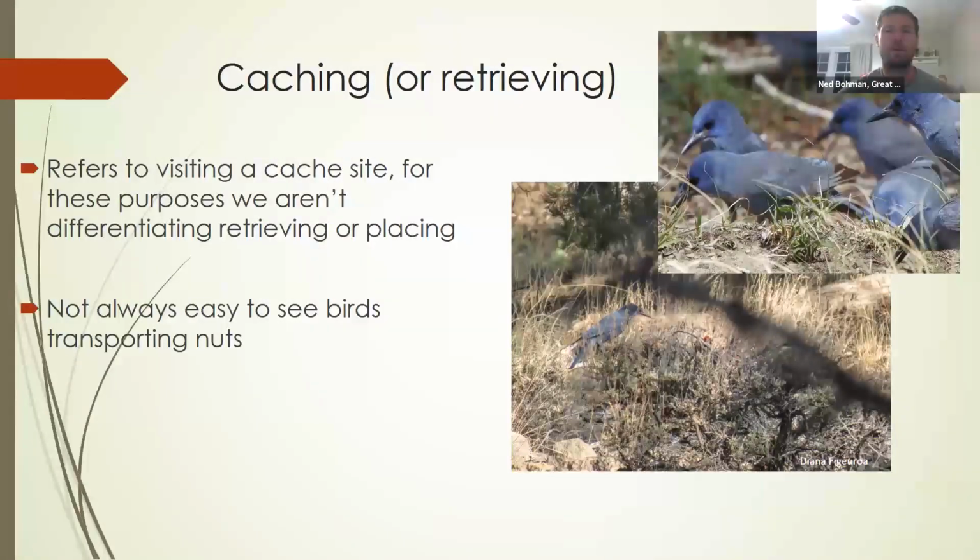And in this form, we are not distinguishing between caching or retrieving caches. It's the same, whether they're retrieving or placing. We just want to know that that is a cache site. It's not always easy to tell.